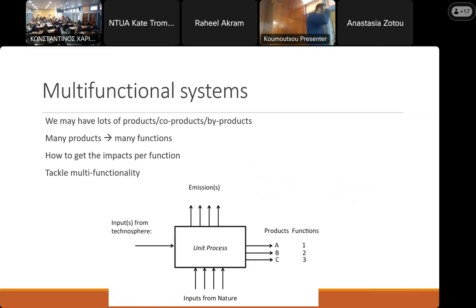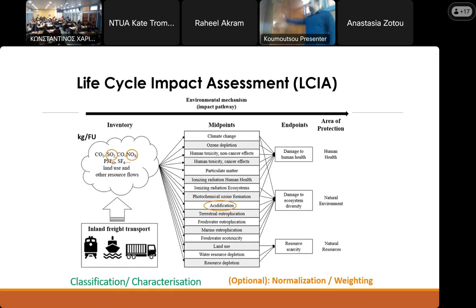Talking about a multifunctionality system, here we have not only one product, not only one function, we have multiple functions, we have multiple products, so we need to allocate the burdens to only one function. How to do that? We learn from this course through simple examples and then more complicated examples how to tackle the allocation. There are a number of methods to tackle allocation: disaggregation, system expansion, and allocation by mass, energy or economic value. What else is there? The next step is the life cycle impact assessment.